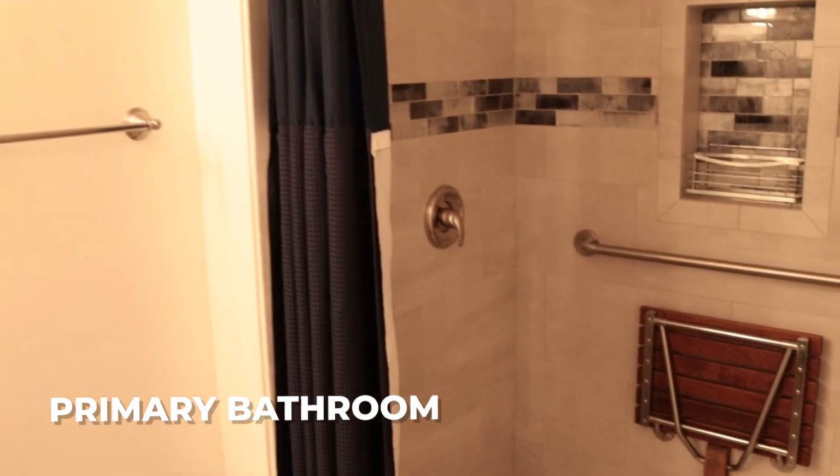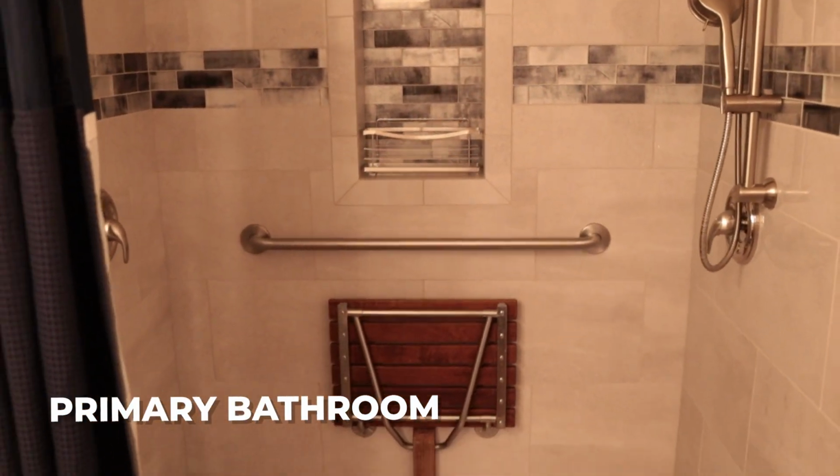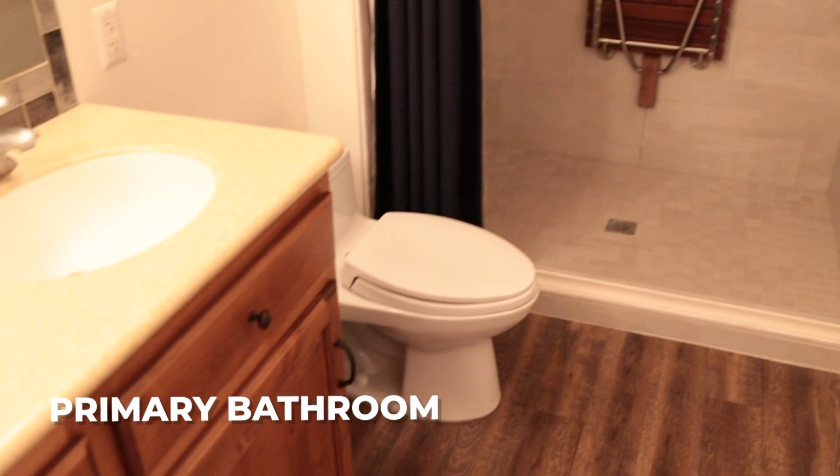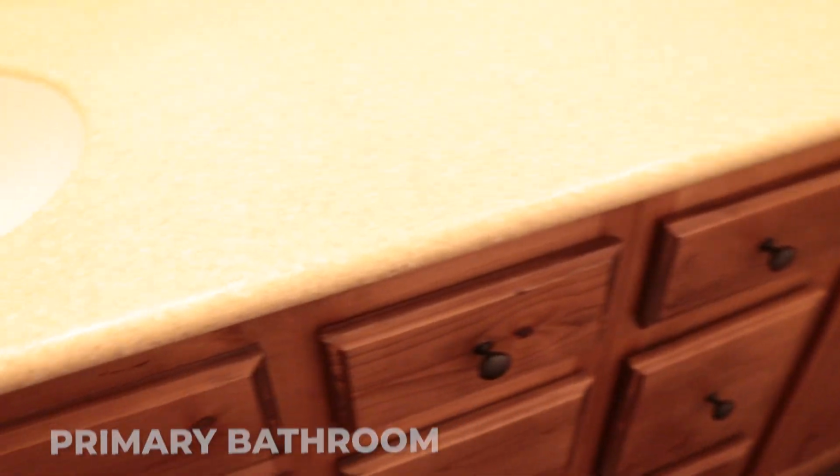One thing for a primary bath is you gotta have the dual sinks. Even if you're by yourself, having dual sinks is so nice. It has a great stand-up shower. There is no tub in this one. It does have a built-in pull-down bench, so that if you need to sit down in the shower, that's gonna be available for you. It does look like it's accessible as well. So this is a really nice semi-updated bathroom as well.